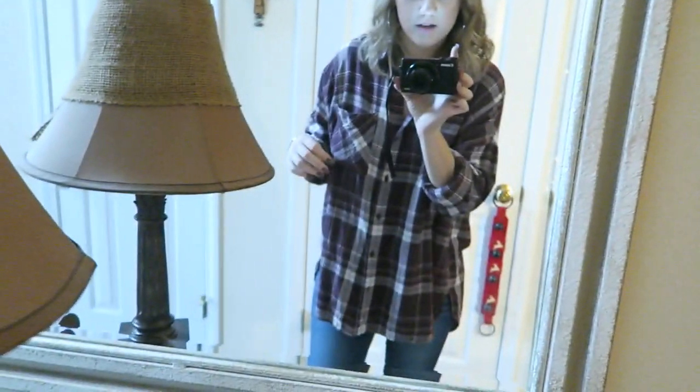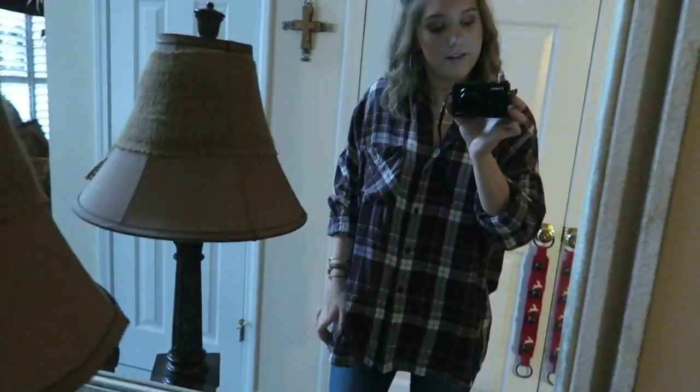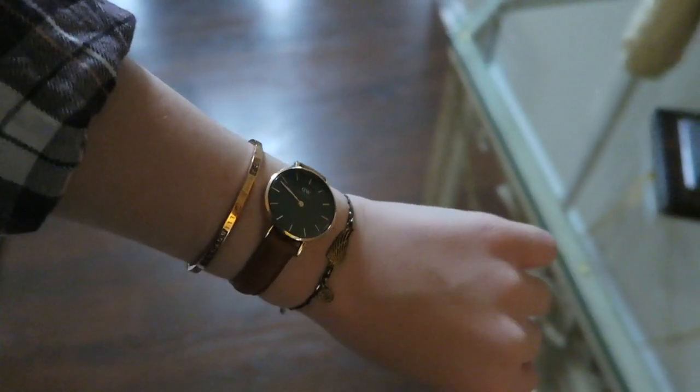But here's my outfit. It's just this flannel that's my mom's, some arm candy, Daniel Wellington and Alex and Ani, some necklaces, jeans, and over the knee boots, and then my hoops, necklaces, hair in a bun.